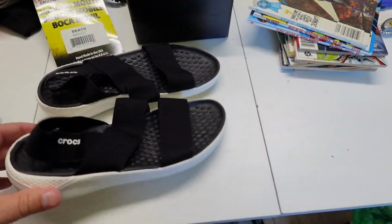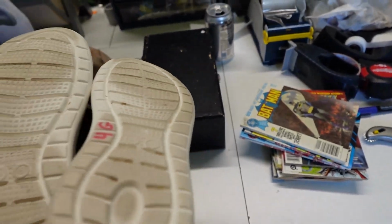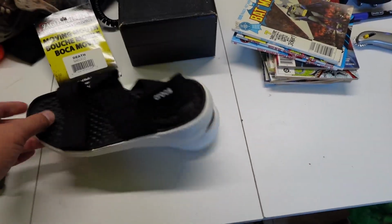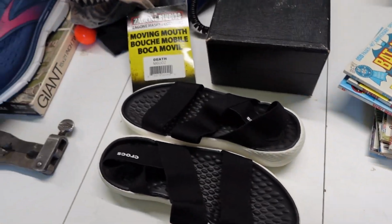You can pick them up and they are in good condition. They clean up really easily. I mean, the bottoms on these are still dirty, but the sides are nice. So they clean up easy, they ship easy, and they sell. I love Crocs sandals. So happy that that was the final one to sell.